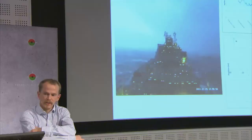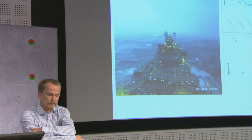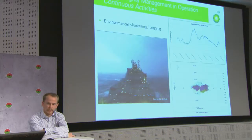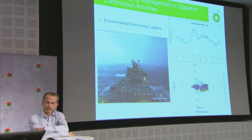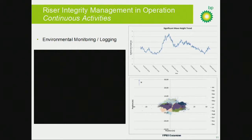On the right-hand side, the top right, you can see a trace of significant wave height in the field at a given point in time. In addition, that's available to our installation vessels in the field. So if they're not equipped with wave radar, they can also get real-time weather data from the FPSO. And on the bottom right-hand side, you can see FPSO excursion throughout 2013 plotted, with each of the different colors representing a given month. So a number of data points versus the mean datum position of the FPSO.